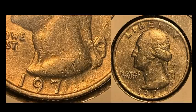So I'm going to say it once, I'll say it again. Keep an eye out for stuff like this, okay? A missing digit in the date is a pretty big deal.